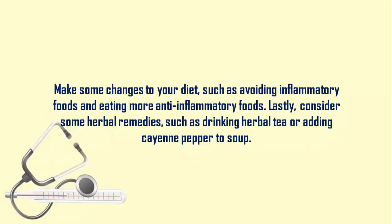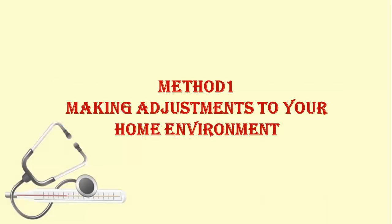Make some changes to your diet, such as avoiding inflammatory foods and eating more anti-inflammatory foods. Lastly, consider some herbal remedies, such as drinking herbal tea or adding cayenne pepper to soup. Method 1. Making adjustments to your home environment.